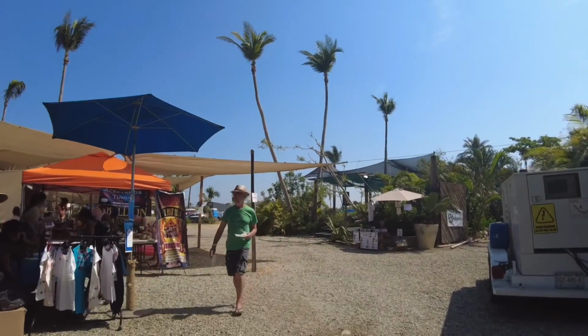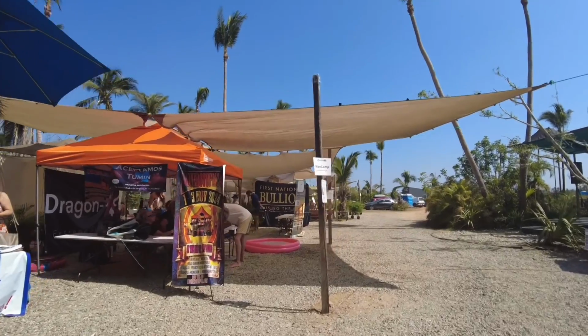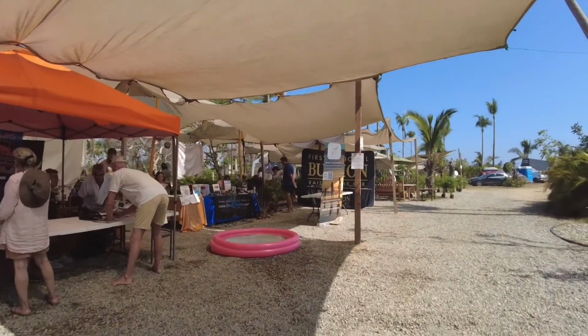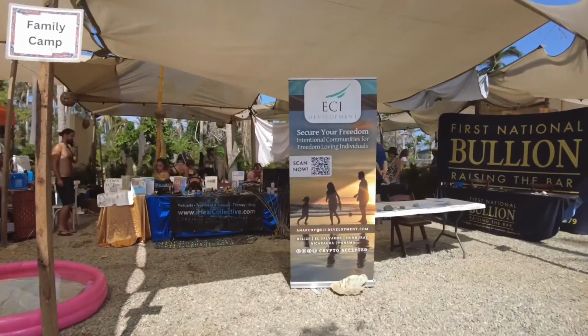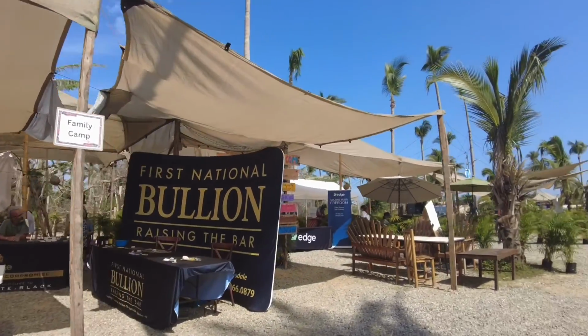There's the Marsh Home people. I gave them some money yesterday. They're really, really sweet. And Danny Sessom has a booth this year, and there's a bunch of massage going on. And there's a bullion guy. I think he was here, that First National Bullion. Yeah, because Carlsbad, San Diego. Yeah, he's the San Diego guy.